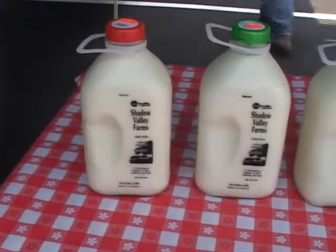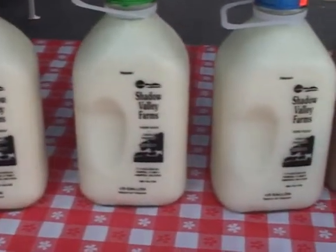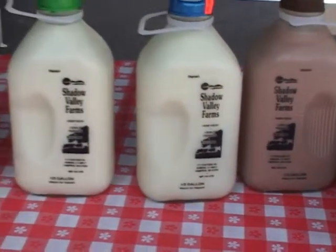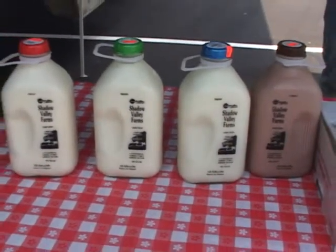We have 2% skim and whole and chocolate. Comes in glass bottles, returnable or recyclable, whichever way you like to look at it. It's quite different than the milk coming off the store shelves. We use batch pasteurization, which is a long time but slow heat, and it doesn't really cook the daylights out of the milk, and it has a lot more flavor and body to it than store-bought milk.